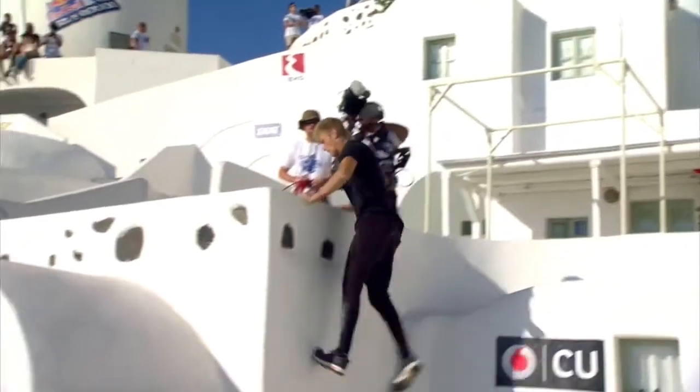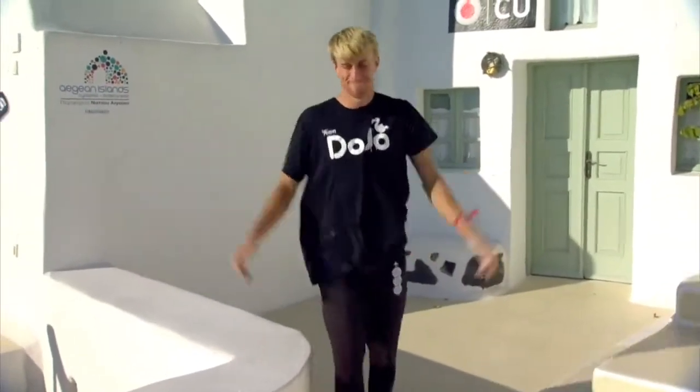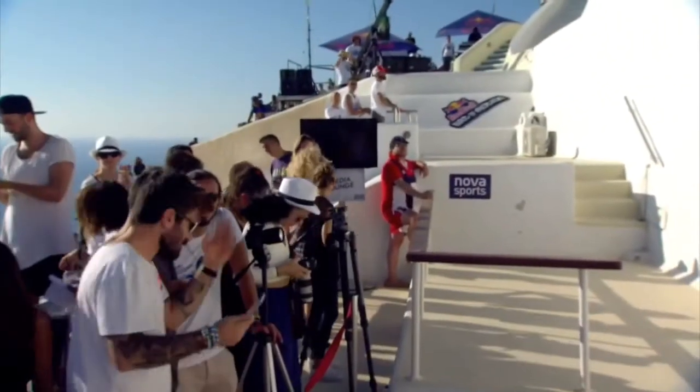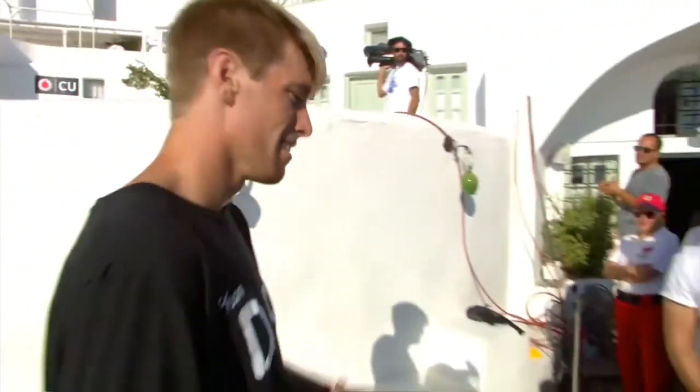Wow, into a huge side flip full precision. If only he would have nailed that bottle flip, he would have been almost perfect across the board for all of his tricks. That run was jam-packed, full of some of the most highly difficult and technical tricks we've seen thus far today. We'll have to take a look at some replays.